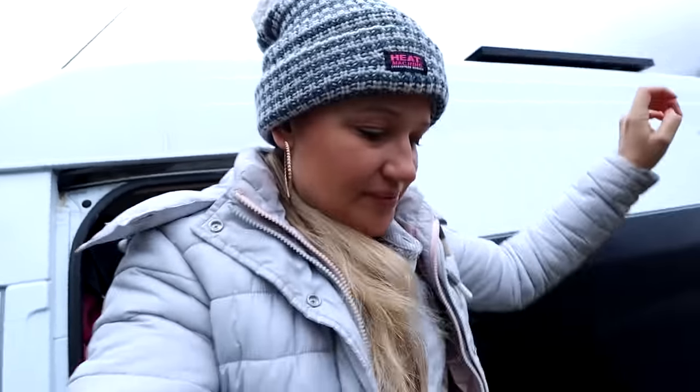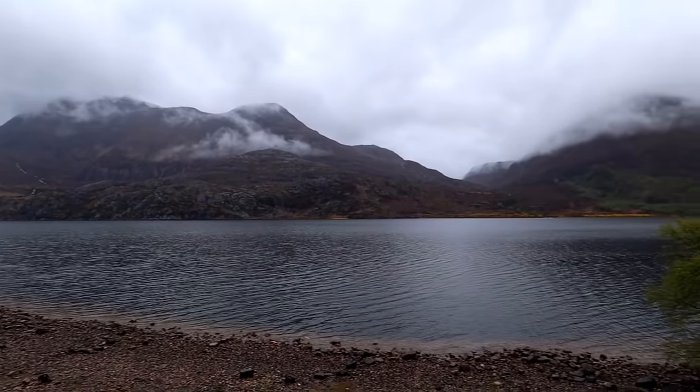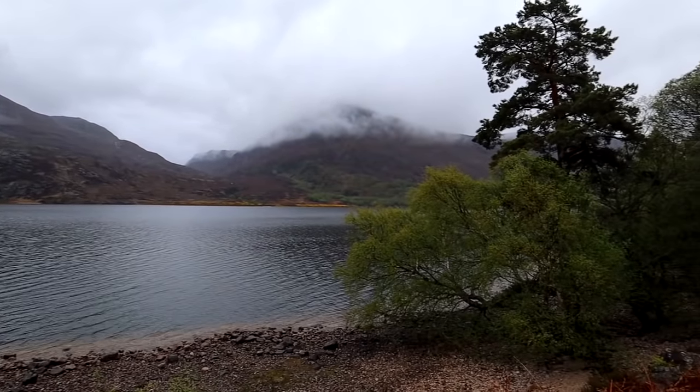But before we go, I'm just going to show you the eerie, misty lake that we woke up to this morning. It looks really kind of misty and spooky. And I love a spooky lake. So this is Ben Aig, this loch. It's a freshwater loch surrounded by mountains. It's also a protected nature reserve. It's one of the most unspoilt lochs in the whole of Scotland because there's no fish farming or anything going on it or anything like that.